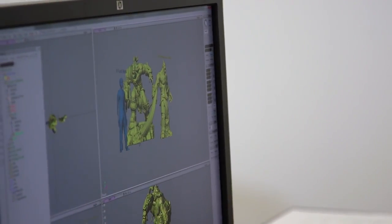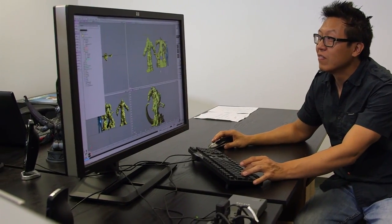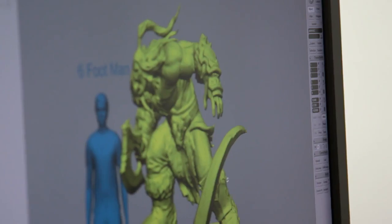How long do you think the build process is going to be for this? We're scheduling basically 4 months. It'll take us the next couple of weeks to engineer out the armature and build it. Okay. And then we'll start sculpting in about 2 weeks. Yeah, dude, that's epic. It's gonna be epic.